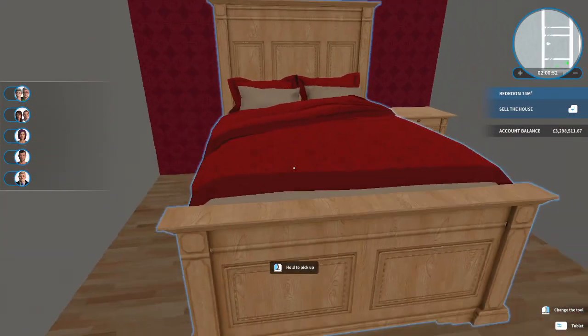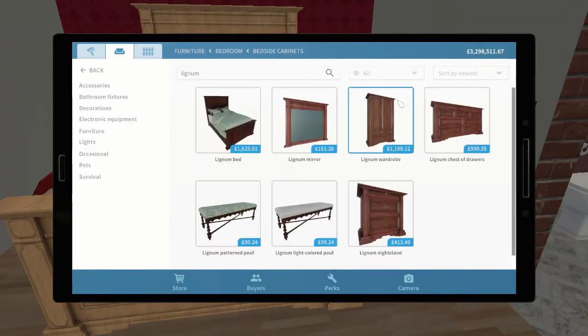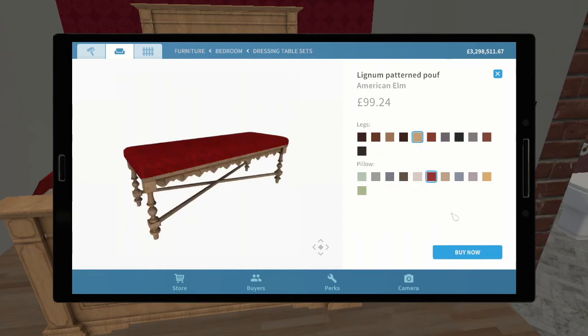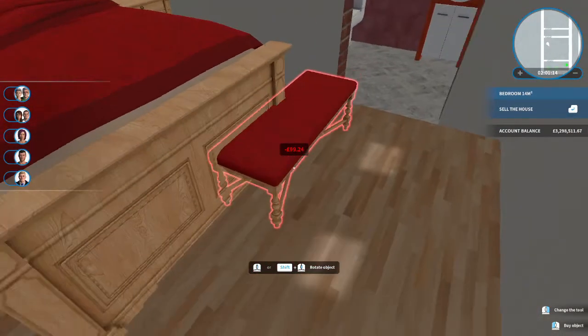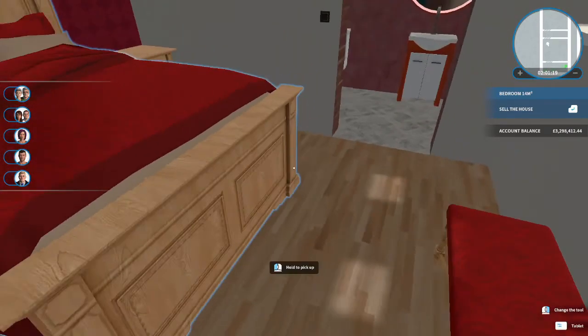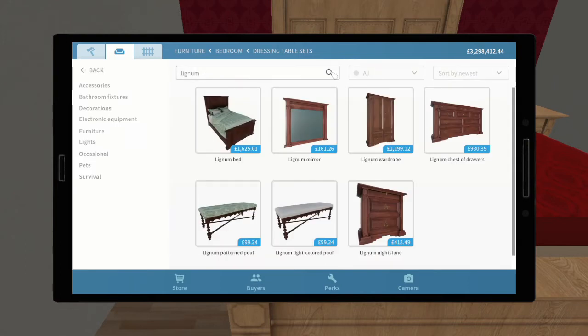I think we will leave one on that side, and then maybe put a small bookcase on the other side in maybe an American elm wood or something. Maybe we can use these Lignum poofs for a little bit of seating. Yes, we can get the chain blue and then the American elm. Yeah, we could put that under the window so that you've got somewhere to sit to put clothes and shoes and things on. It's quite a small seating unit, but it's enough to help you put clothes and shoes on.